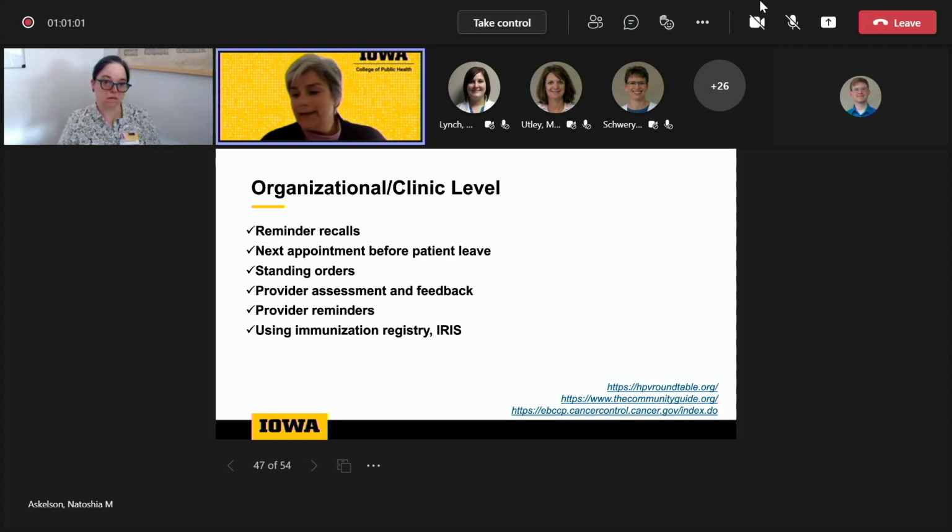Provider assessment and feedback. Like I said, we spend a lot of time going around to clinics all over the state, larger health systems, as well as small independent clinics, rural and urban. And providers universally overestimate how well they're doing when it comes to vaccines. So both when we pull IRIS data and when we pull data from electronic health records, when you actually get the data on the patients that are attributed to you and you see what those vaccine rates are, it's always eye-opening and also can be very motivating. So it's a great way to benchmark and think about, okay, what can we do moving forward?